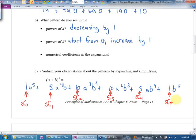That's actually kind of a nice pattern too, because Madeline, what's my exponent? What's my choose? 5. Oh, remembering that I have to start counting from 0. 0. Oh, what's my exponent? 5. How many terms are there? Count. 6. Why are there 6 terms when the exponent's a 5? Because I have to start counting from 0.